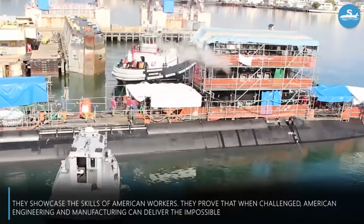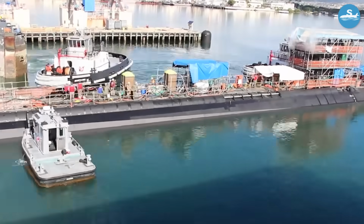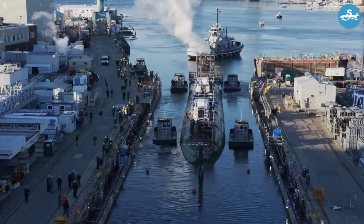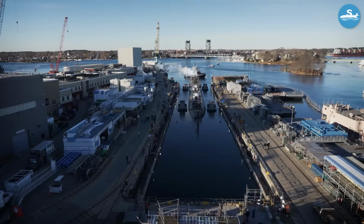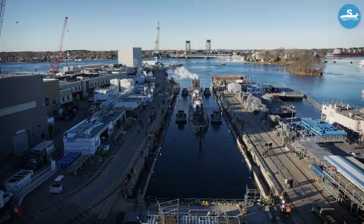The next time you see a submarine launch, remember the years of planning behind it, the thousands of skilled hands that built it, the traditions that guide it, and the sacred mission it will carry as it disappears beneath the waves.